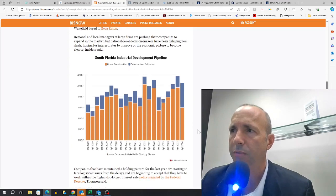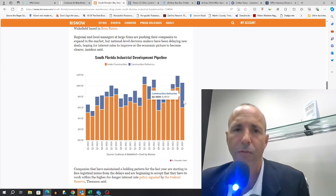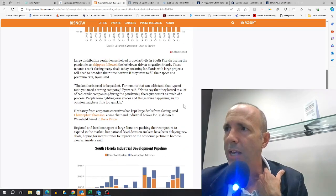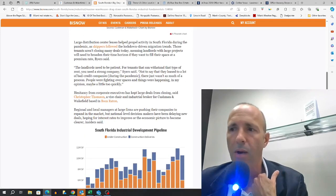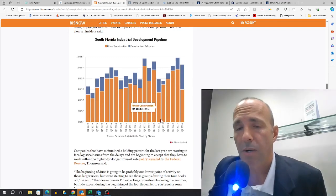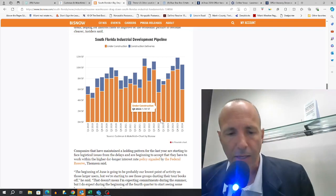South Florida industrial development pipeline. Here's another beautiful chart. Construction deliveries, unfortunately, look at the blue. The blue is highest here in Q1 of 2024 than at any time in the last 5 years. And again, match that up with leasing activity, and you've got a problem. And so Miami office shines while industrial whines. And that was the best I could come up with.